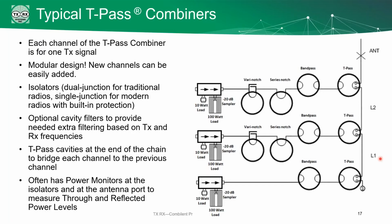Each channel has its own isolator. We use dual junction for traditional radios, but newer radios can get away with a single junction isolator because they have some built-in protections. Remember, these isolators are designed to stop power from coming back and hammering your radios. Each channel can also have as many cavity filters as you need to get the filtering for each specific frequency.